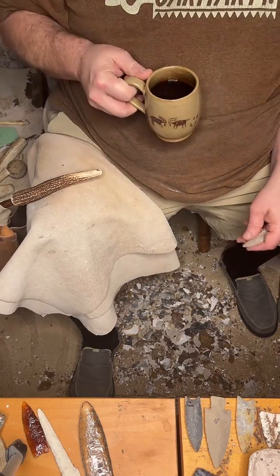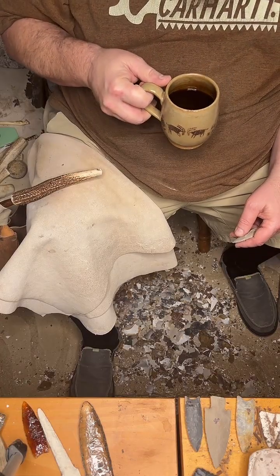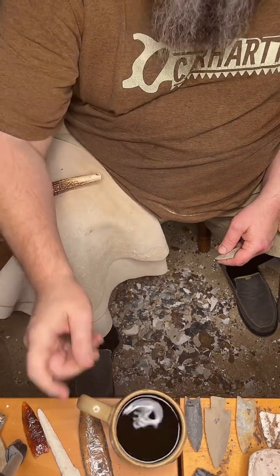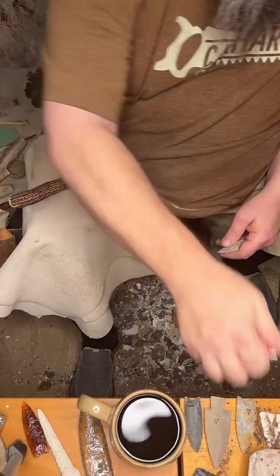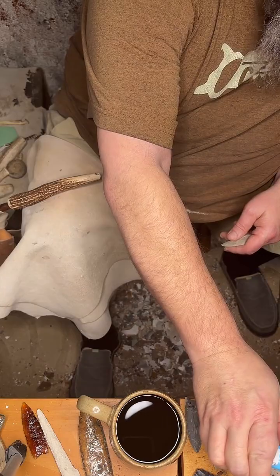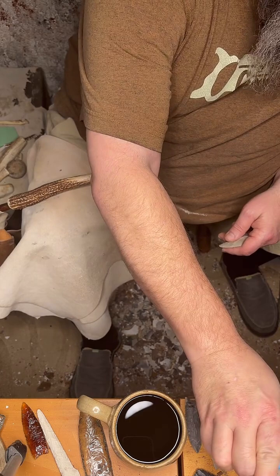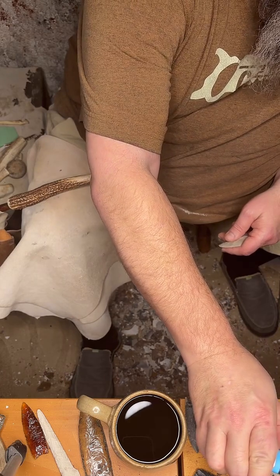Yeah, they're pretty intricate. A lot of punch work, and it's next to impossible to do some of that work without copper punches. And you guys know I don't use any modern metal stuff. So I just concentrate on what I can do with stone and bone.